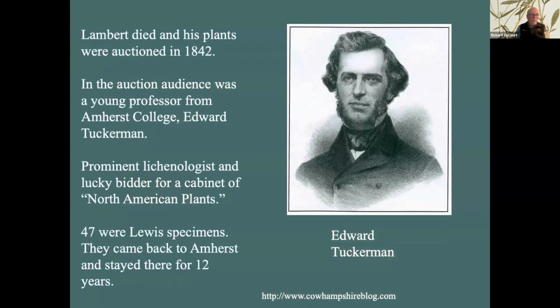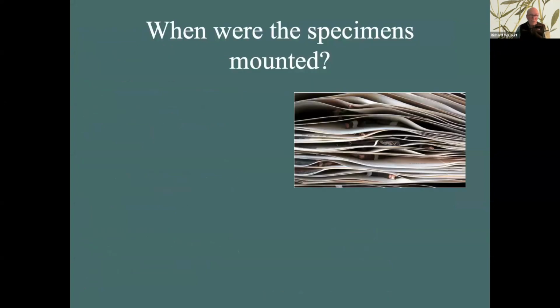The plants were auctioned off when Lambert died, and a fellow named Tuckerman bought them, or bought 47 of them anyway, and brought them back to Amherst College. And he kept them for about 12 years, at which point he sent a letter to the Academy of Natural Sciences and said, maybe you want these specimens, take good care of them, and I'll come down, and if you'll let me look at your lichens, I'd appreciate that. So when were the specimens mounted?